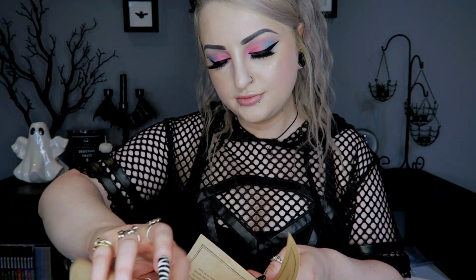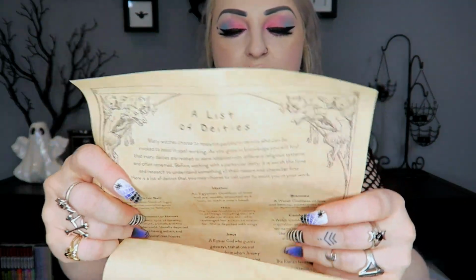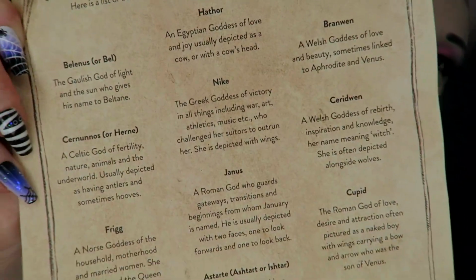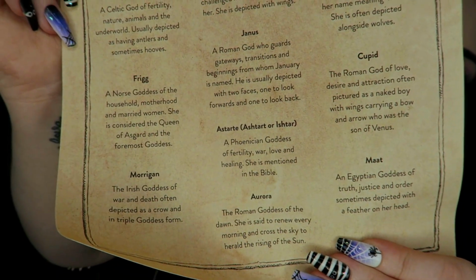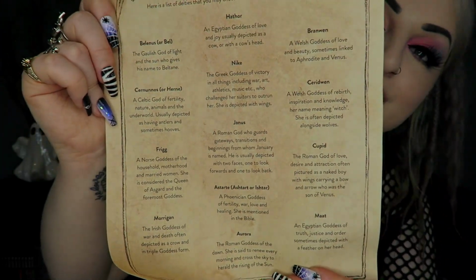Then next we have this little roll with a band on it. And this is, oh, this is about like goddesses and gods and stuff, I think. I'm not going to even try to pronounce any of these names because I will just absolutely make it awful. So I will hold it up in case anyone wants to pause and read these. So this is like a Book of Shadows page.